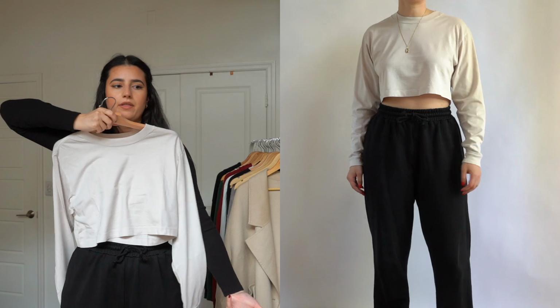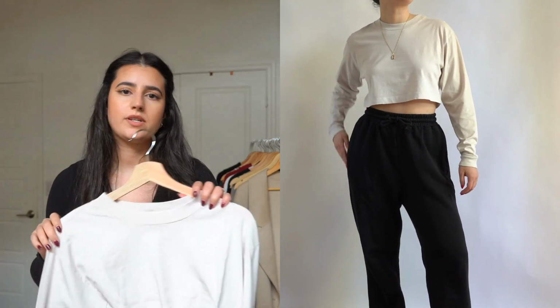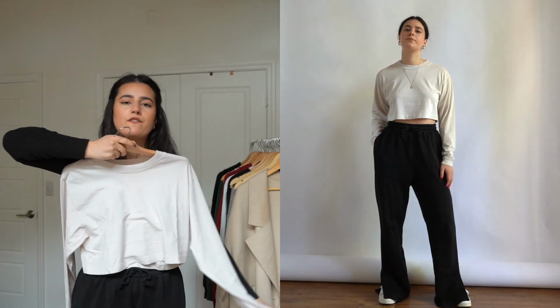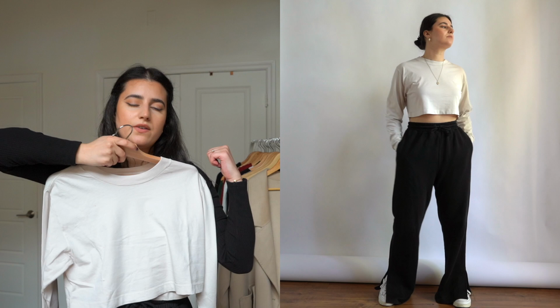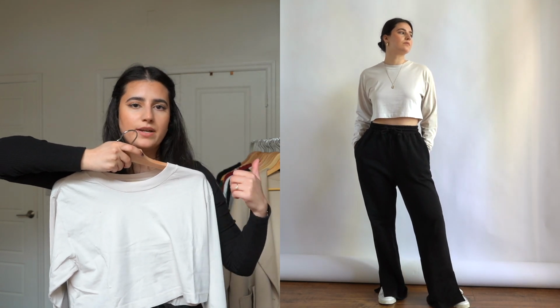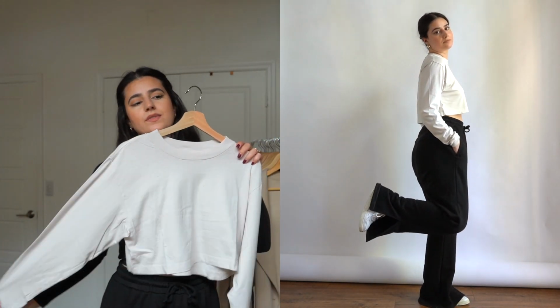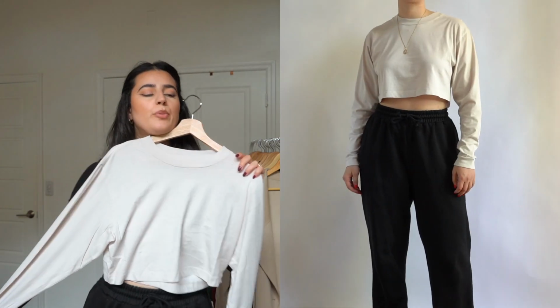So this is just a plain cropped long sleeve, obviously, again, something that I can wear with anything that's high-waisted and loungy. I could also dress this up. So yeah, Studio Sunday. I like how it's not a fitted cropped. It kind of looks like what I achieved when I cropped my top from PANGAIA, but they actually make it cropped here. And I love the length of the sleeves. I don't know if you can tell, but they're super long.